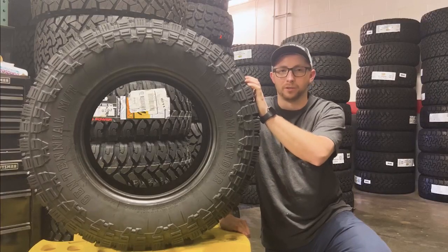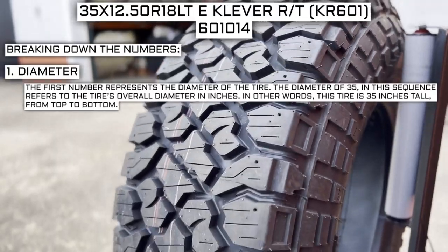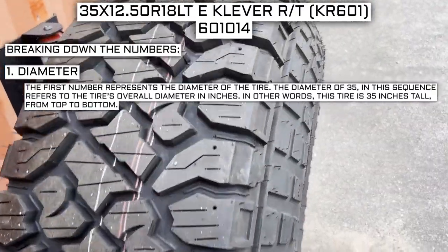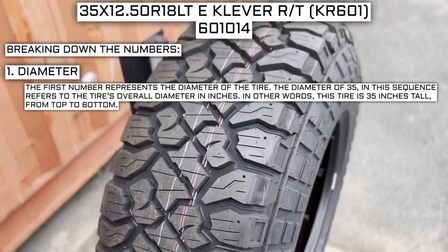There's so many numbers on a tire to consider, so let me go over what each of them means. The first number represents the diameter of the tire. The diameter of 35 in this sequence refers to the tire's overall diameter in inches. In other words, this tire is 35 inches tall from top to bottom.